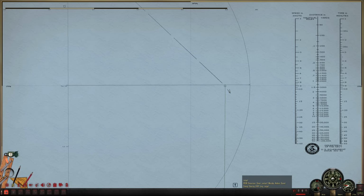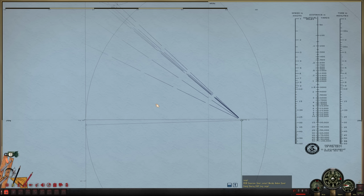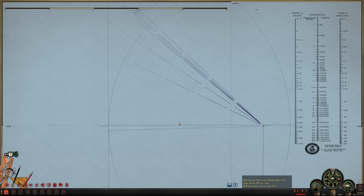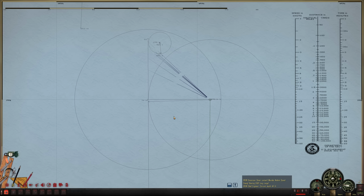How far away are we from their track now? Almost 10,000 yards. The maximum range of our torpedoes is 3,000 yards. I think 3,500 to be exact, but we are not quite there. We're going to have to book it at flank speed here. Going to drain a lot of battery power trying to chase these guys and getting into position, but we don't really have a choice. And this is something that S-boats really had to put up with, just the poor speed. I'm not sure if we're going to be able to track them, but we'll keep chasing.